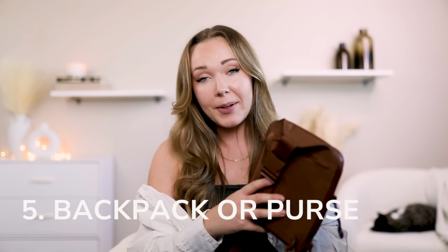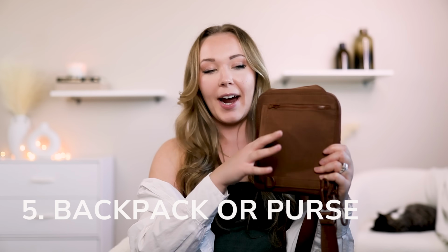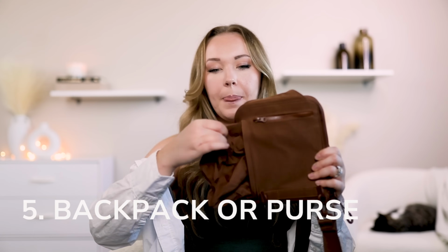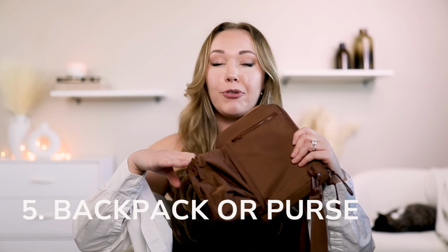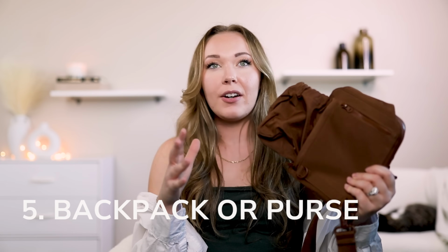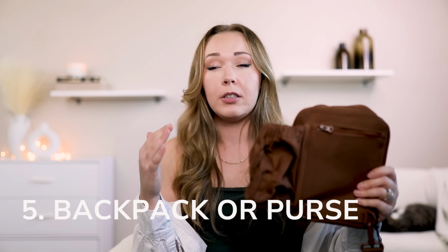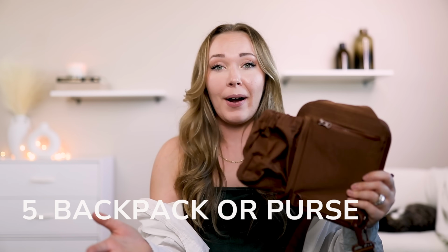But my favorite part of the bag is this secret pocket on the back that extends out like so. And voila, you have a water bottle holder. I think that's genius. I don't know why more belt bags don't have water bottle holders, but this way you can have a water bottle and not hold it while you're walking around the airport.